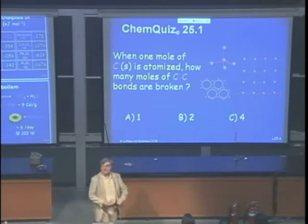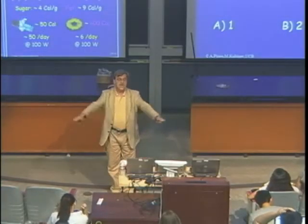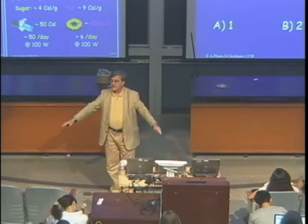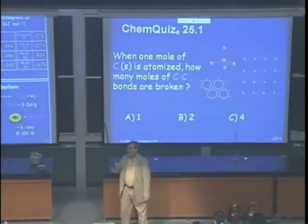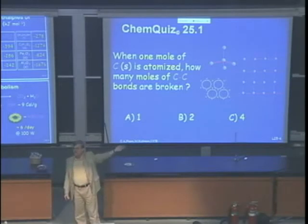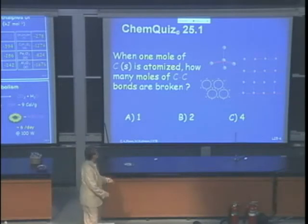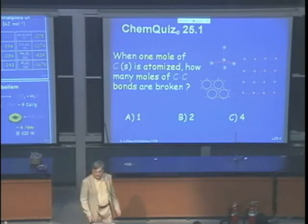Let's first talk about breaking of bonds. So you have carbon, solid carbon. I talked about graphite. It's sp2 hybridization. You don't need this to answer this here. But solid graphite. So we want to atomize this. Atomize means we want to make individual carbon atoms in the gas phase, all right? So there is a possibility to do that. So I'm asking you now, how many moles of carbon-carbon bonds are broken when you atomize 1 mole of carbon? Is it 1 mole, 2 moles, or 4 moles? Why don't you think about this?